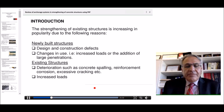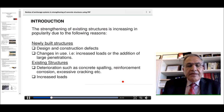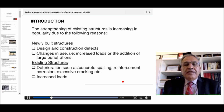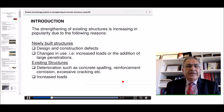So I'd like to start my slides with a simple introduction about the strengthening of existing structures. Let me say at the outset here that the popularity of using FRP in strengthening of structures has become widespread, and I'm sure this is evident by the number of publications that are happening around the world, whether it is in the domain of research or in the domain of actual applications.